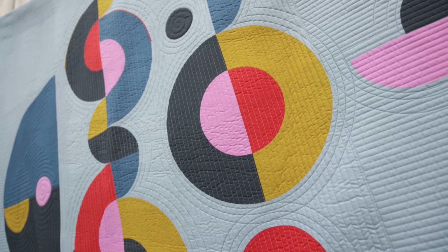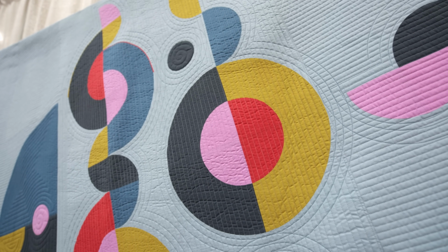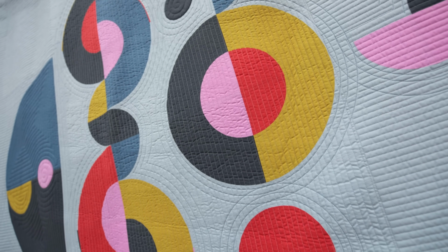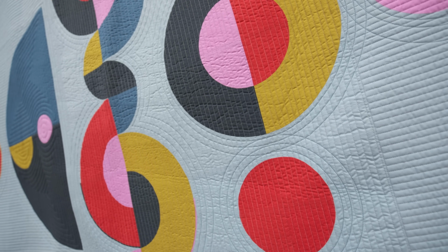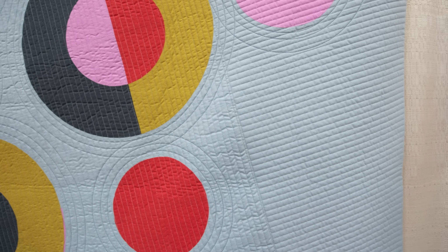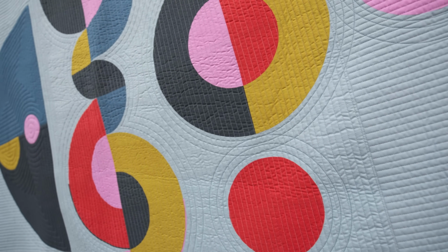So again, love the modern artists displayed here at QuiltCon this year. Gosh, I love art so much, and modern art is obviously my favorite, or we wouldn't be at the Modern Quilt Guild show. But this is such a wonderful tribute and homage to her work. And the angle, I think I saw this one on Instagram, and it had the like, oh.